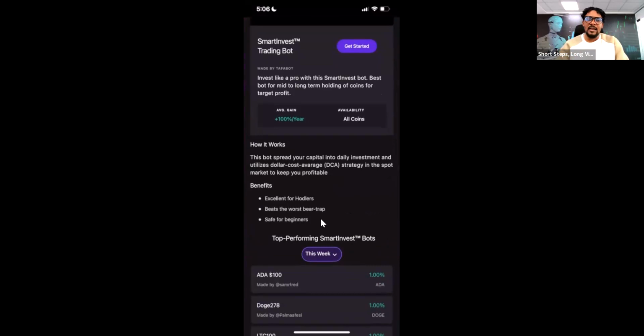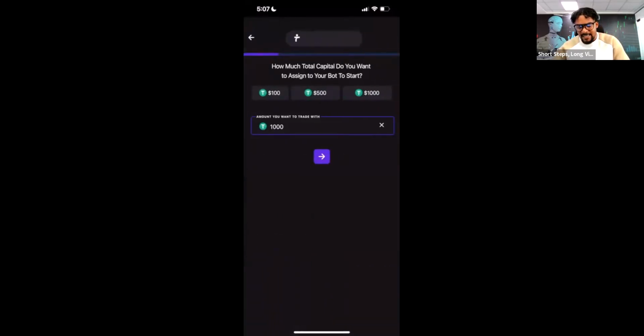So basically, for those who are joining us for the first time, what the Smart Invest bot does is that it helps you to accumulate coins. So if you're looking forward to a bull market that could be happening in a month's time, in a year's time, in 6 months' time, the Smart Invest bot is the perfect candidate for you. What it does is to accumulate the coin that you're hoping is going to be bullish in a particular time frame. So to set that up, I'm going to click on Get Started.